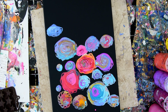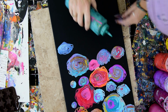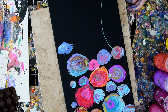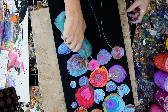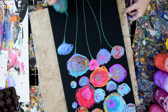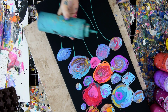I kind of want to try to do what I was thinking of doing, which is to take, where are you, the green, that looks like a little seed. Super simple, I know. I'm going to have to do something about that.